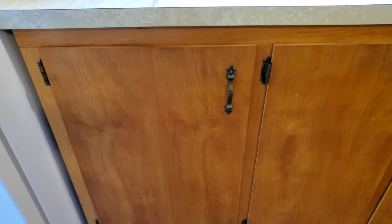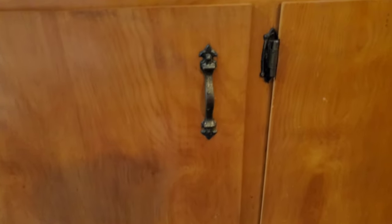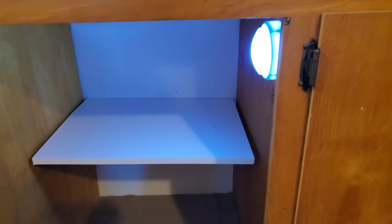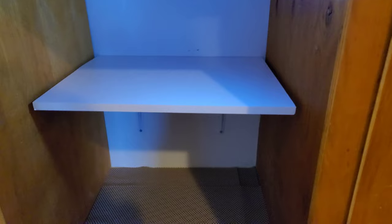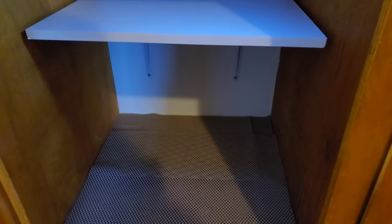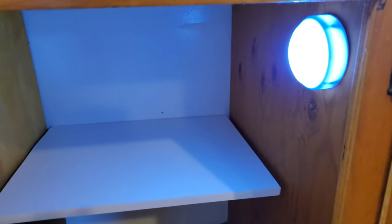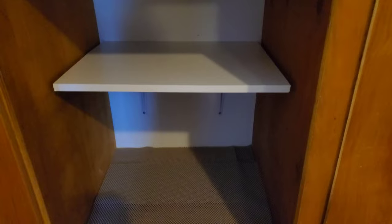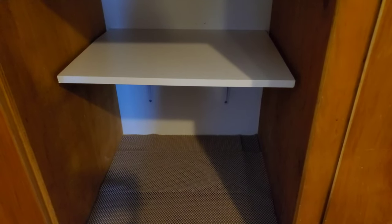The shelves are all put up and they look absolutely wonderful. Let's take a look at cupboard number one. And you can all see the difference. It's quite a difference already. And we have a little light in there too. And I can just shut it off like that. It looks a lot better.